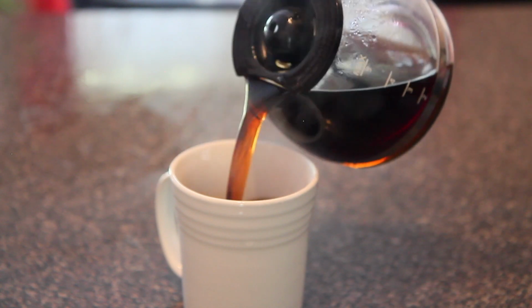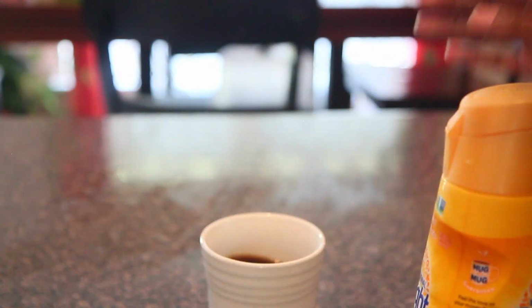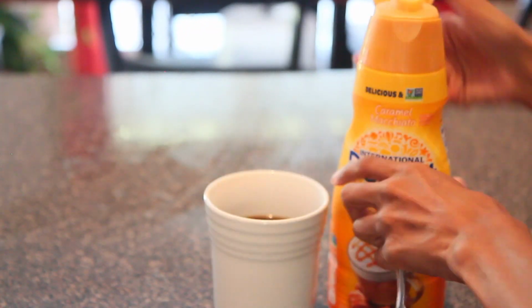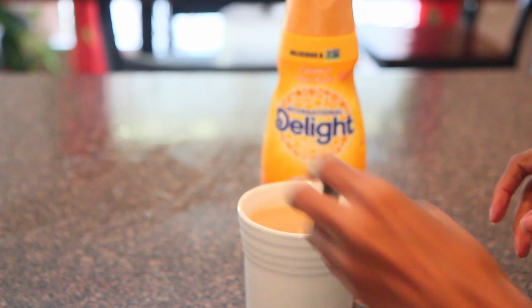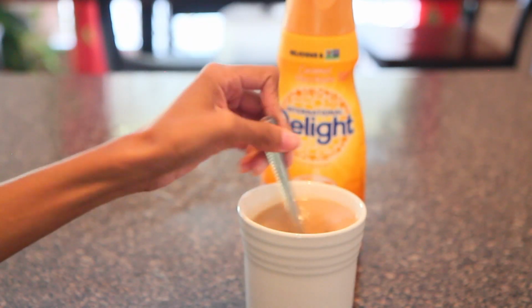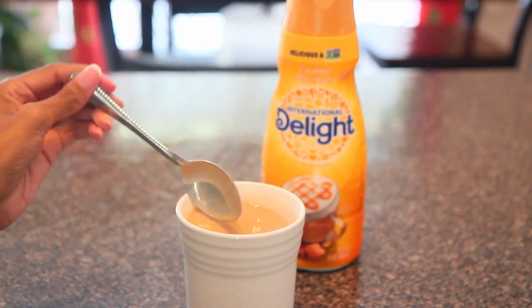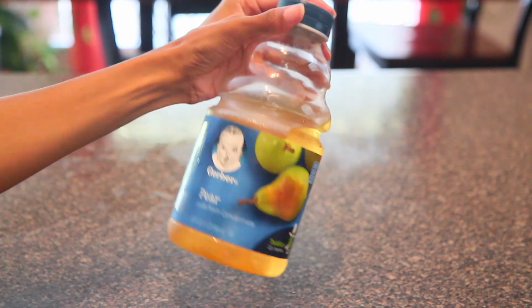Okay, so I'm also making me a cup of coffee. I like to use the International Delight Caramel Macchiato Creamer. It's not Starbucks, but it's close enough. And for Zahara, I give her some pear juice. I mix it with a little nursery water.